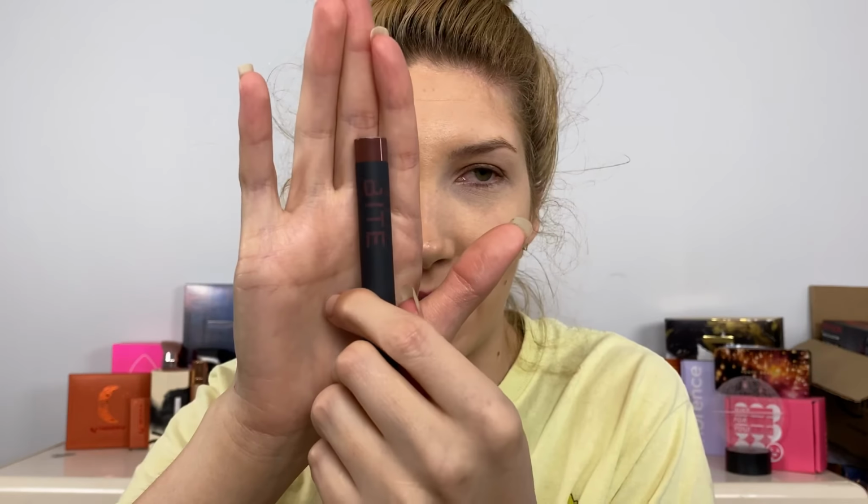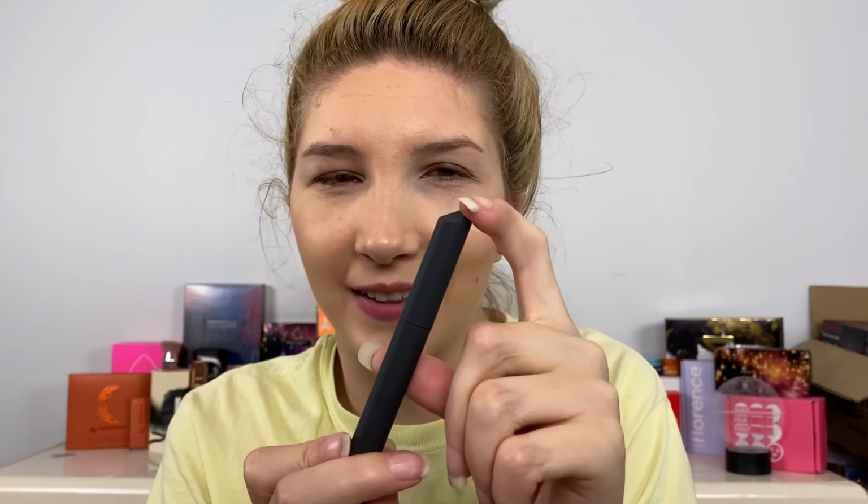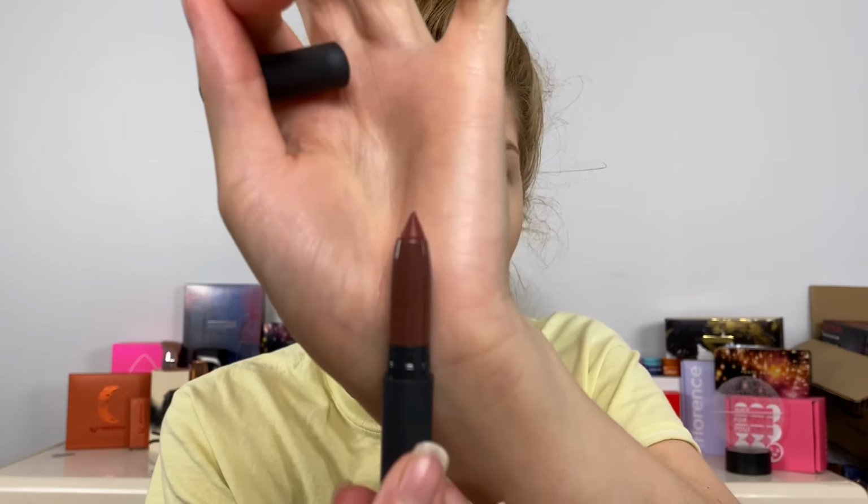And then the next one is the shade Hard Cider, which when I saw this shade, I thought it was so pretty. Oh my gosh, it's like a brownie mauve, I don't know. But again, same kind of packaging, but the colors are changed. I kind of find this a little strange because I've had so many bite lipsticks that are literally the size that I'm like, it's supposed to be a lipstick, but it's a crayon. But that's what it looks like.